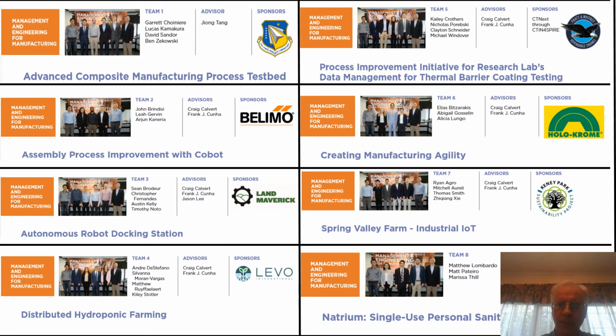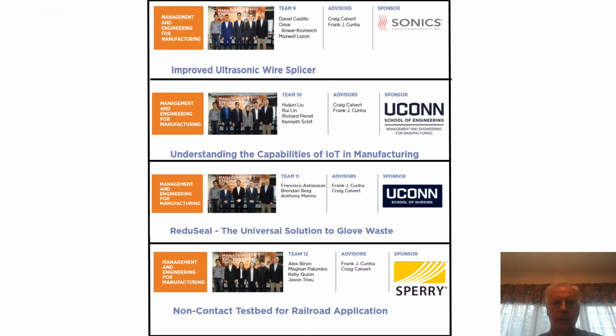and then Internet of Things, Industrial IoT with Spring Valley Farm for Kinney Park, and then number 8, Natrium Sync Personal Sanitary Barrier. Following that, we had a project associated with Sonics, improved ultrasonic wire splicer. Then we had an understanding of the capabilities of IoT in manufacturing. That's a leadership project to be ongoing at UConn. Following that, we had Reduce Seal, the universal solution for glove waste, with the School of Nursing at UConn, and finally, the non-contact test bed for railroad applications.